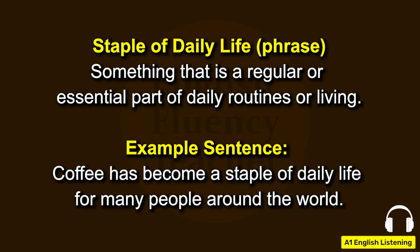Staple of daily life. This phrase refers to something that is a regular or important part of your everyday life. Example: coffee has become a staple of daily life for many people around the world.